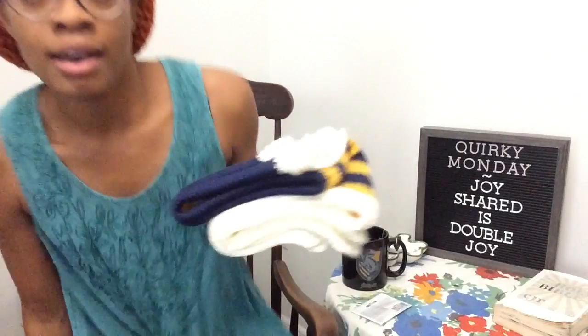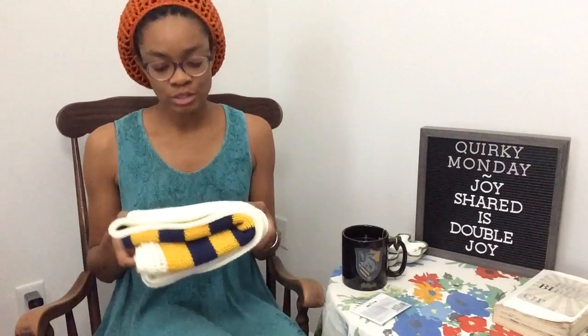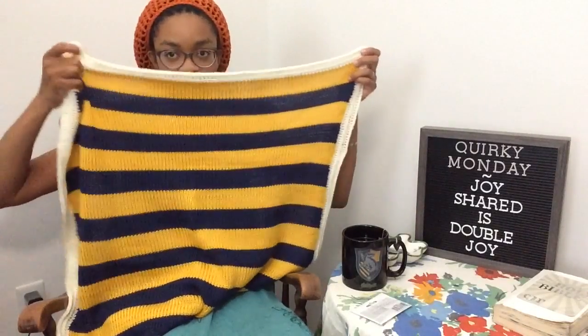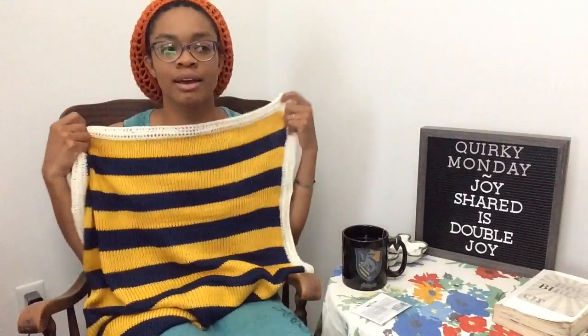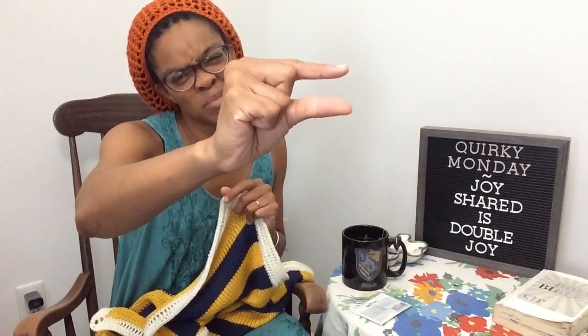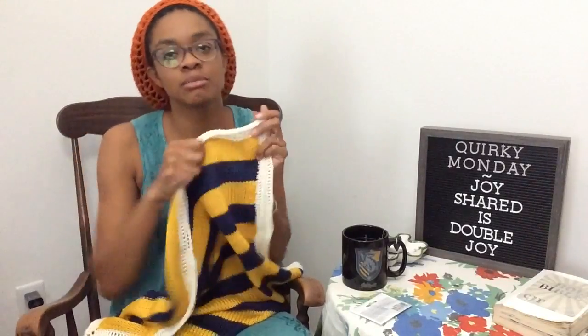I will tell you, I blocked the bejesus out of this blanket because when I first finished it, I'll unfold it so that you can see. Okay, so this is the short edge, right? When I first finished it, it was legit that wide. And I was like, that's not gonna work. So first I did the proper steaming, when you take your iron and hold it about that far above your fabric, because this is acrylic. You don't want to touch your iron to it because you'll melt it. It is kind of like plastic. But I hovered my iron about that high above the fabric and puffed the steam and stretched it out, puffed more steam and stretched it out. And it didn't give me as much stretch as I wanted.